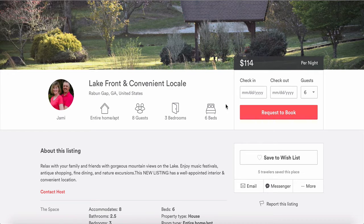So the next thing I'll suggest is, okay, so Jamie doesn't have instant book enabled. I would definitely recommend that he enables this option. It makes it easier for guests to book, and it also helps your position in search results. Now, right now, his position is very good, so it's probably not going to do much, but there's a good chance that at some point he'll drop out of that first page. And then you definitely want to optimize your listing to get the best ranking possible.